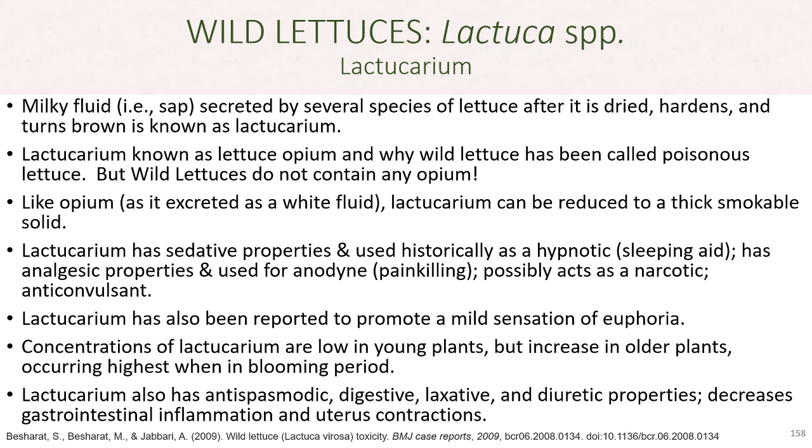The milky fluid is secreted by several species of the lettuce, and after it's dried, it hardens and turns brown. That's what you're going to call the lactucarium. It's known as lettuce opium, and why wild lettuce has been called poisonous lettuce, but they do not contain any opium. Like opium, lactucarium can be reduced to a thick, smokable solid. Lactucarium has sedative properties and was used historically as a hypnotic. That means a sleeping aid. I'm not going to hypnotize you or anything like that. It has analgesic properties. That means it's pain relieving, and it is used for that purpose. It also possibly acts as a narcotic and an anticonvulsant.